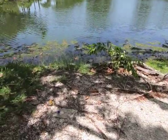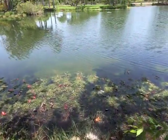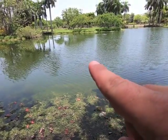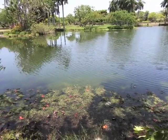Oh, I see a baby gator. Check it out. Let's see if I can get it for you guys. Oh, he just went under. He was right over there. There was a baby alligator. Oh, I didn't see it. Look at this beautiful feather that one of the peacocks lost. This is one of the males, but this one's fully intact. Like, this one's all messed up and scrawny looking. This one is beautiful.